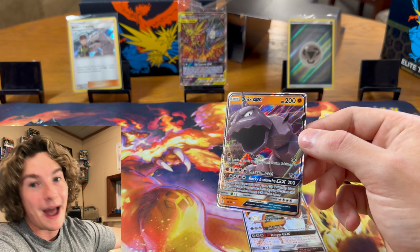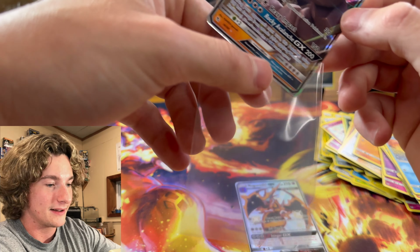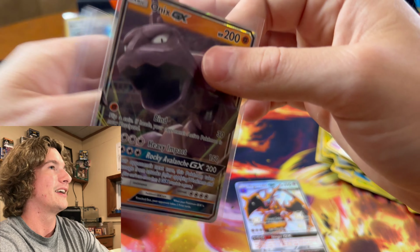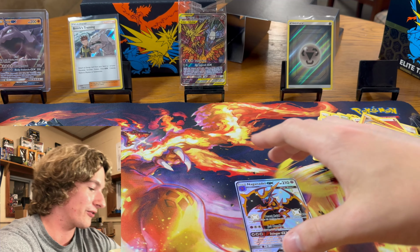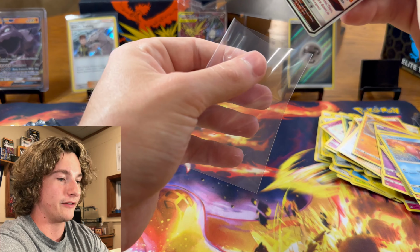Honestly, not a bad little pack. We'll take that. I mean, we're so close to that Charizard pull. So close. We'll give the Onix away to you guys.